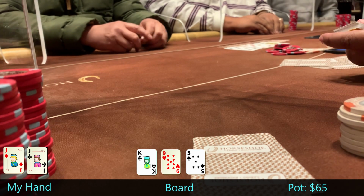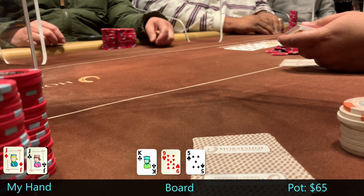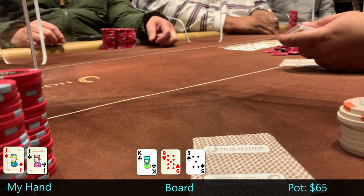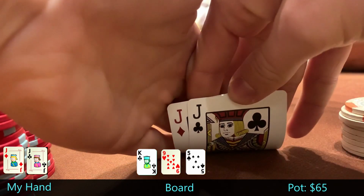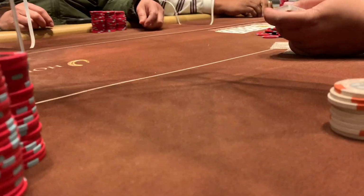Checks to the last player, who goes ahead and bets $20. Although this is a pretty small bet in relation to the pot, I just feel like at these stakes he definitely has a king, and I don't really see any merit in calling, so I go ahead and fold.